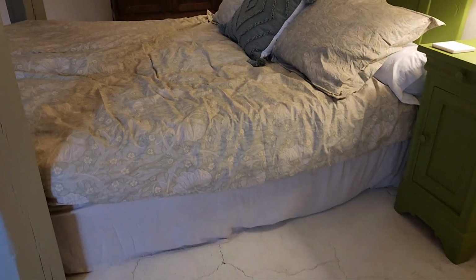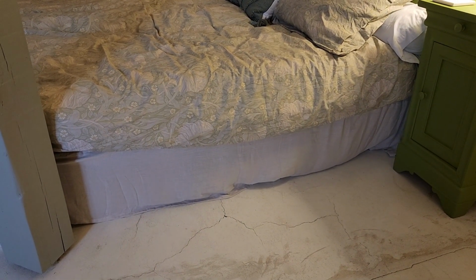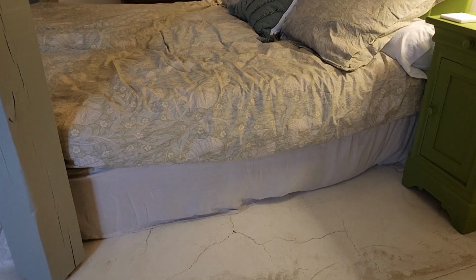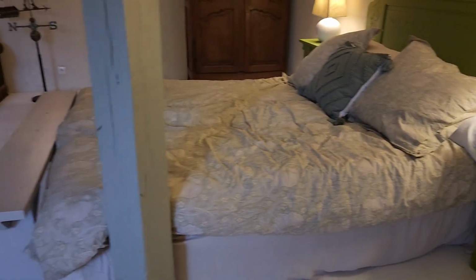I did have to pay 50 euros, guys, for the bed skirt. There didn't really seem to be a way to get around that. But there it is. I tried to keep that in a neutral color so that it will always work in this room, even if we change things out along the way.